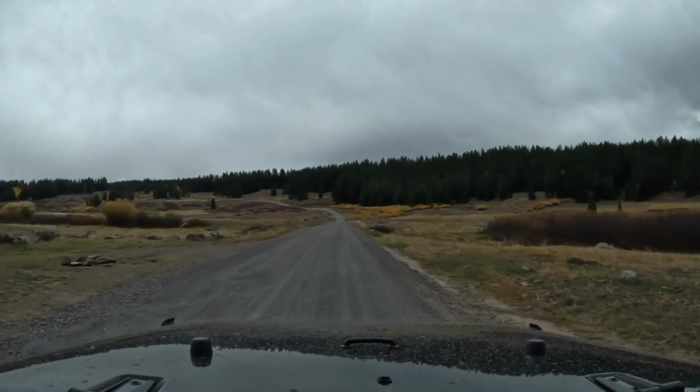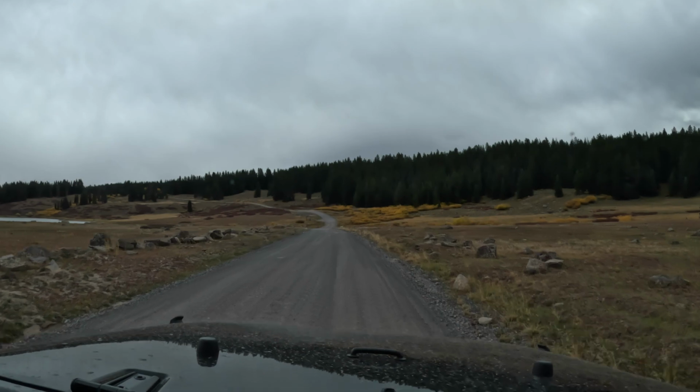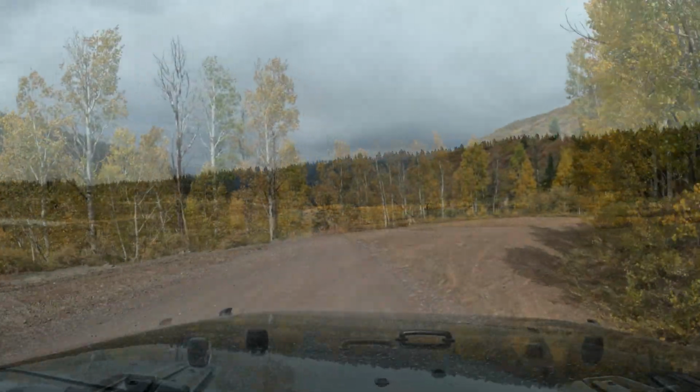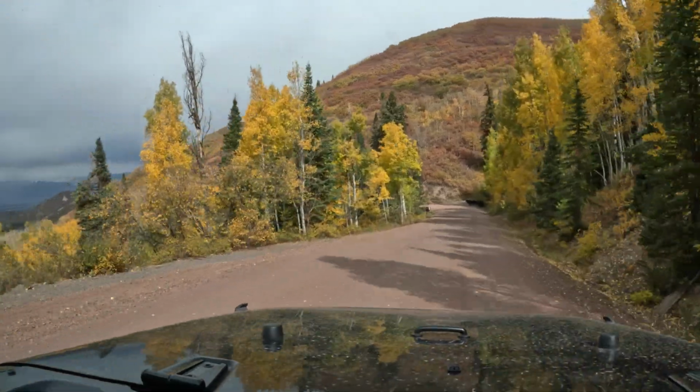It's overcast today. Been dripping and drizzling and graupeling. Cows in road.